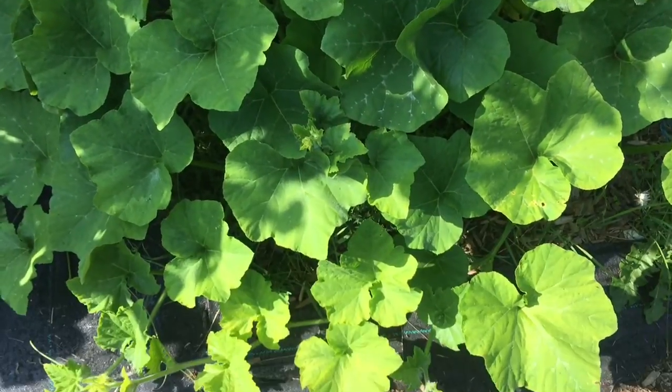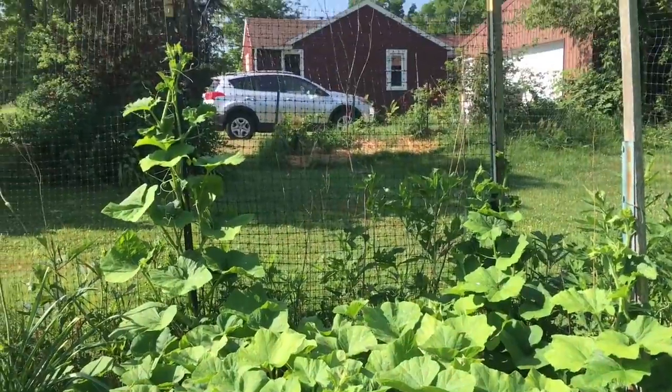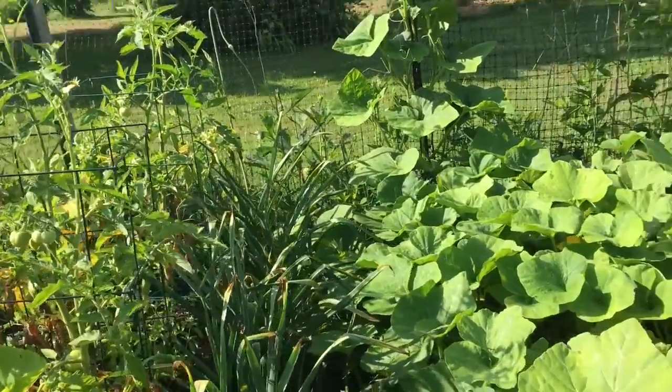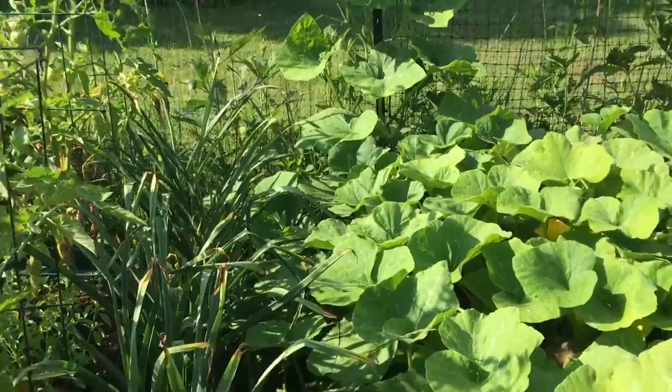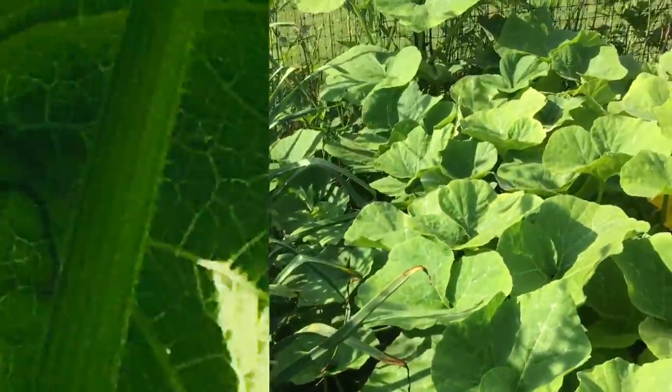The butternut squash raised bed that I've told you about is out of control. And it's very exciting because there are lots and lots of baby butternut squash.